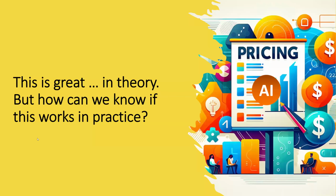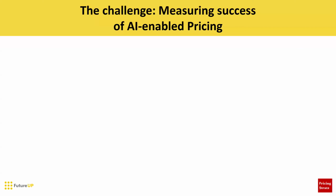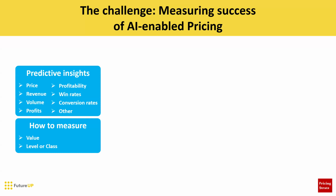So that works great in theory, but does it work in practice? And this is, in its own right, another big challenge: how to measure success in an AI-enabled pricing project. So there are a couple of aspects to consider here. For instance, what are the predictive insights that we are generating with our AI model? Is it just pricing? We generate different optimum prices per country, for instance. Or do we on top generate also some revenue forecast? For instance, what happens when we cut our prices or increase our prices and things like that?